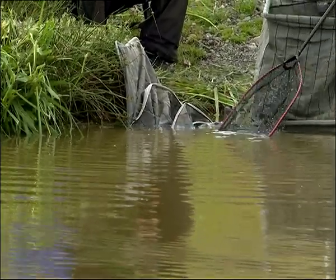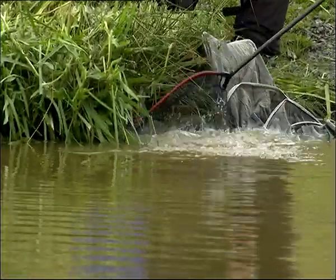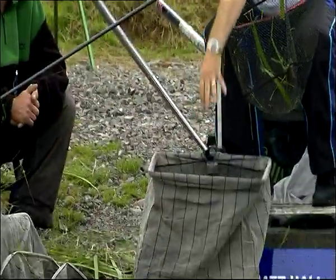For the uninitiated out there, obviously we've got the expert anglers that will be watching this afternoon, but maybe people are dipping their toe in the water, so to speak, for the first time. What kind of fish do we have out there? That's a barbel. It's a big fish. That's a big lad. That's a kilo and a half, Tom? Yeah, at least, maybe even nearly 2 kilos.